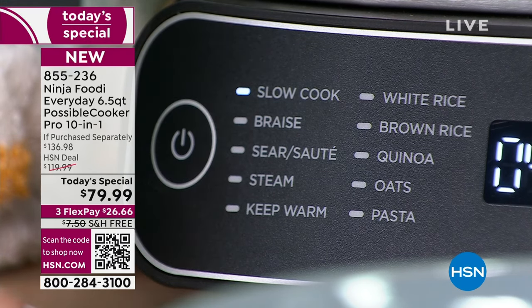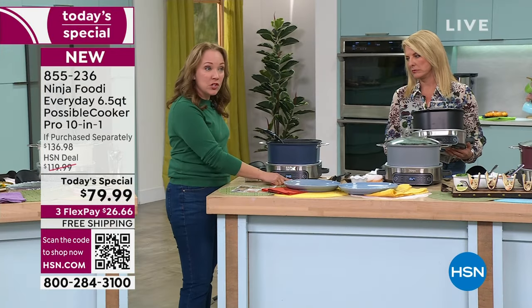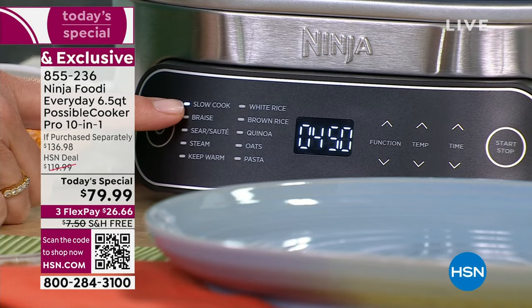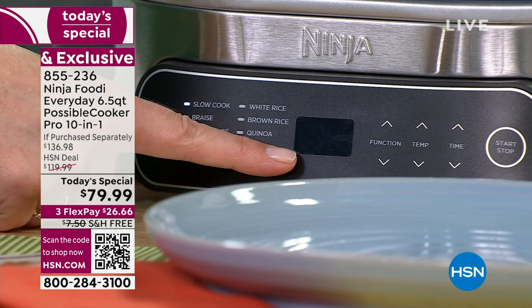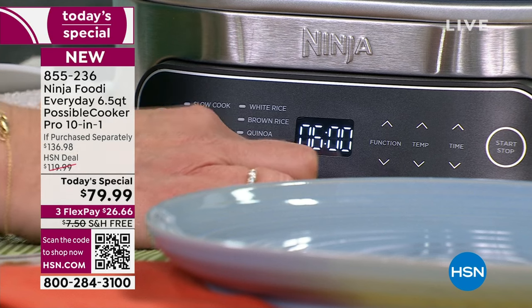And which button do you push and you just look for the light? Sure. So let me show you on this side. So you've got your functions and your temperature and your time. So it works just like your stove. And so you can select the function up and down. It's already on slow cook. So let me turn it off and on again. Oh, it even says bye when you turn it off. Isn't that cute? It says hi. I'm here. So I just turned it off and on again so I could select the different functions.